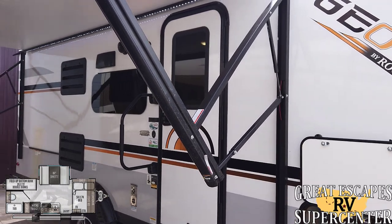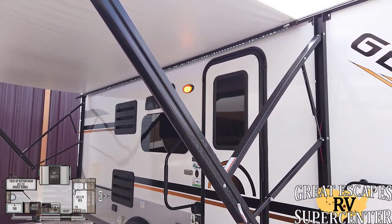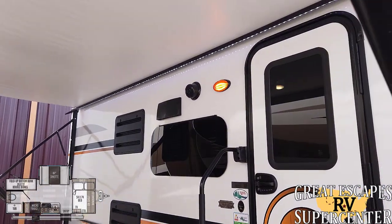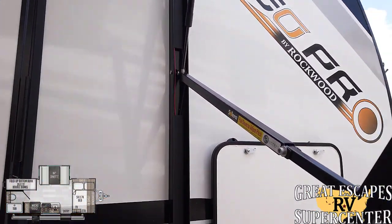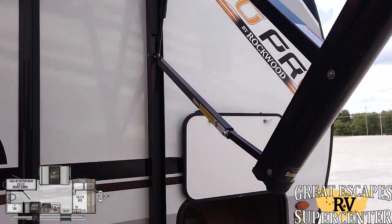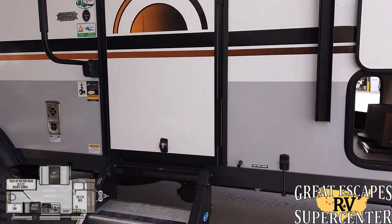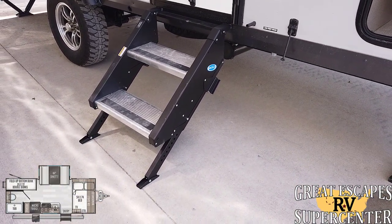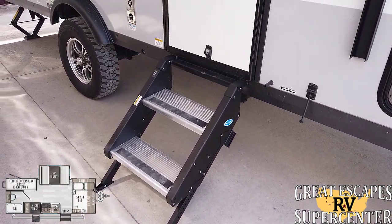Very cool. Beautiful 14-foot full-span Solera awning with the built-in LED light strip. It also has a convenient little pitch adjustment on here so you guys can tilt the awning to one side or the other depending on how you want the rain to roll off. Sweet setup with the step above step upgrade. Touches the ground completely. It makes entering and exiting that much easier.